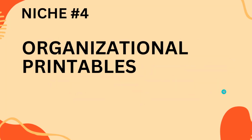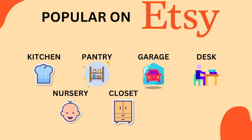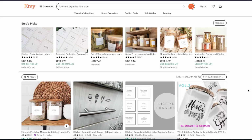Now the other niche would be organizational printables. Of course, you need to look at sub-niches and products that would support organization of a certain part of the home. A certain part of the home would be like kitchen, pantry, garage, desk, nursery, closet, entryway, maybe even something else. This is what is popular on Etsy. So this would mean labels, chore charts, checklists, stickers, planners, charts, and budget trackers. So one of the options would be kitchen organization labels.